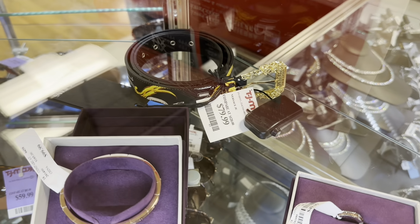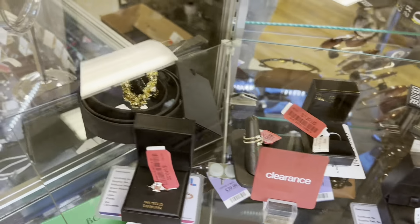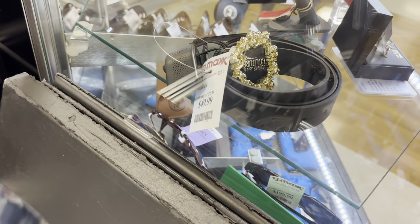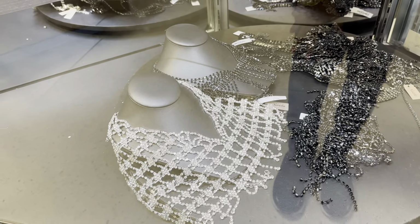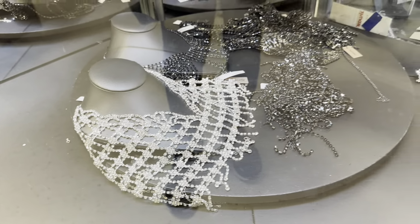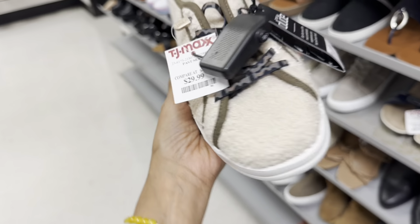Look, shopping buddies, they have the Versace belts, $80 for that one. And they have the black and gold. Let's check the price. This one is $50. They have a lot more of those rhinestone Natasha blouses. I see a price over there, $20 for the black one. This one right here is $30. So this is by Hey Dude, $30.